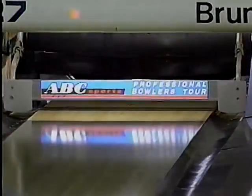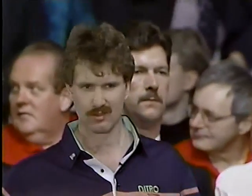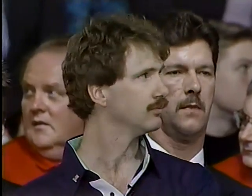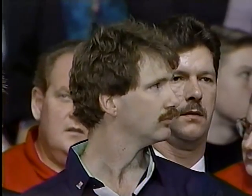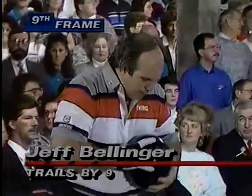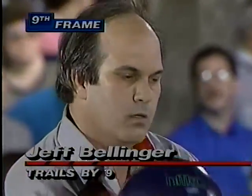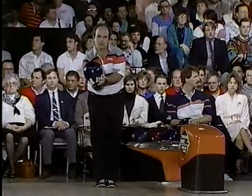And Walter Ray comes through in the clutch in the 9th frame, bringing 3 in a row, and now he has the lead by 9 pins with Bellinger up. Bellinger, spare working, tense. Chris, Bellinger can shoot a 217 if he strikes the 9th, 10th, 11th, and 12th frames. Finished with 4 in a row. No way can he shut out Walter Ray Williams Jr. The match is up for grabs. 2 frames to go.